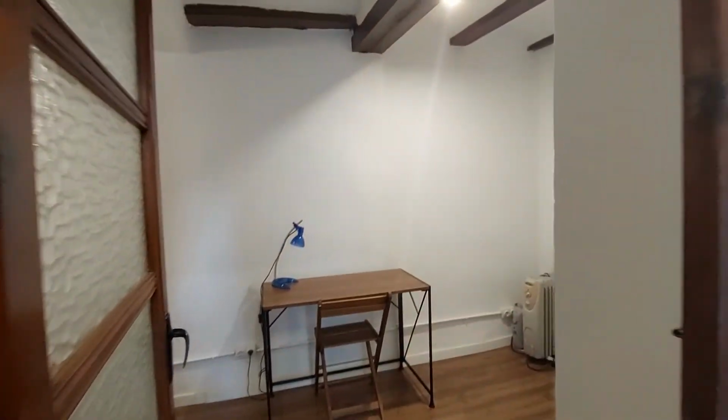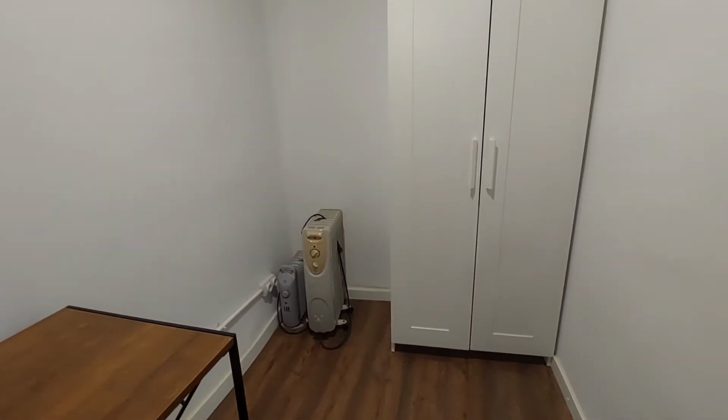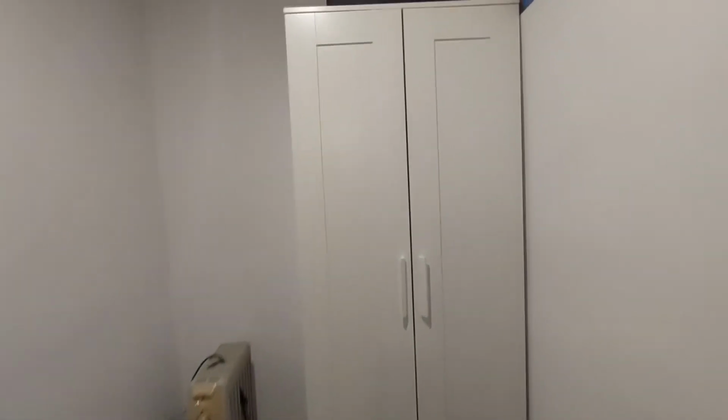And this is the bedroom. You have a desk, a chair and a lamp. You have heating. You have two heating systems. You have a two-door closet.